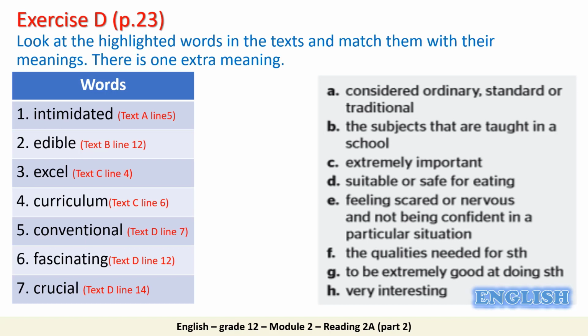We can now get a better idea what the word intimidated means. Words like work, draw, remarkably gifted, and struggle help us understand that the word intimidated means E. Excellent, feeling scared or nervous and not being confident in a particular situation. Number 2. Edible. The word edible comes in text B in paragraph 3. Edible plants. These plants are suitable and safe for eating. So the word edible means D. Very good. Suitable or safe for eating.